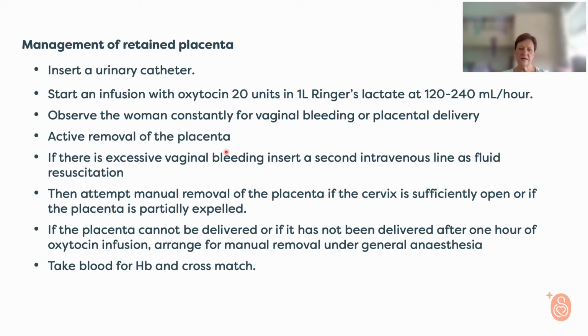So we have to remove the placenta then as quickly as possible. And we do it actively. There's now already oxytocin, and we support the uterus with one hand, gentle traction on the cord with the other hand, and we hope that we get the placenta out in this way. Now, if there's excessive bleeding while we are trying to remove the placenta, we can put up a second intravenous line for fluid resuscitation. And then, unfortunately, the only way is to remove the placenta, if the cervix is still open and the placenta has partially come loose and is causing the bleeding. Because as long as the placenta is in the uterus, it might be a problem.